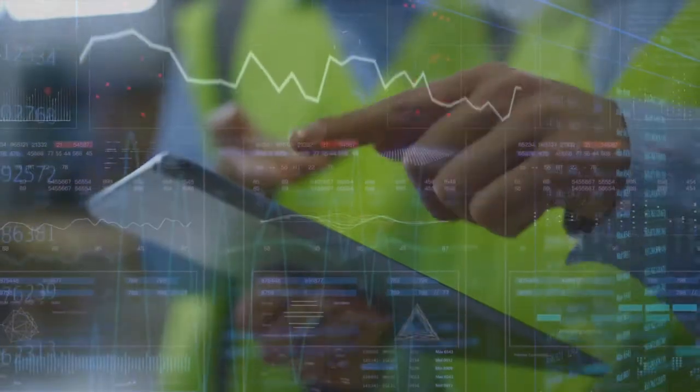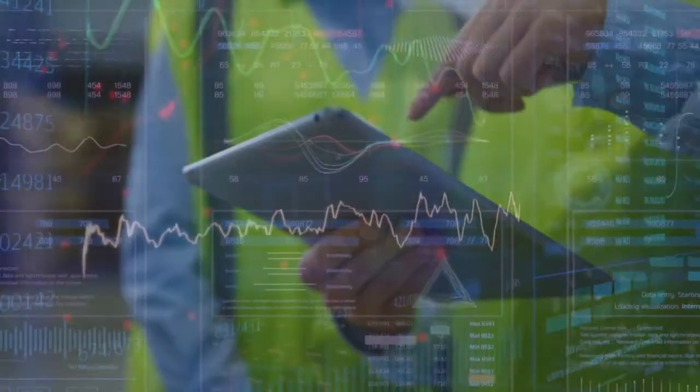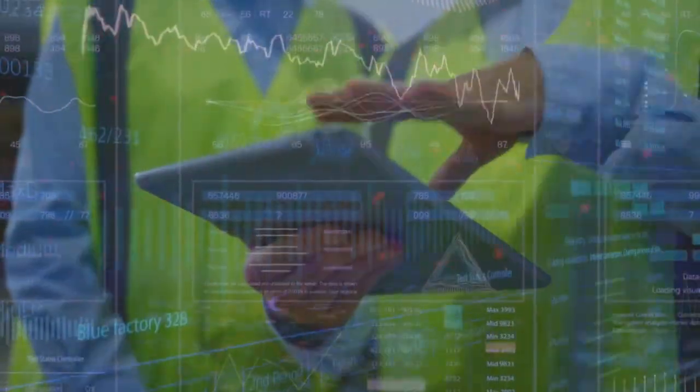So, for example, data gathered from sensors on machines can help manufacturers understand how machines are performing, optimize the maintenance process, reduce machine downtime, and even predict when things will go wrong.